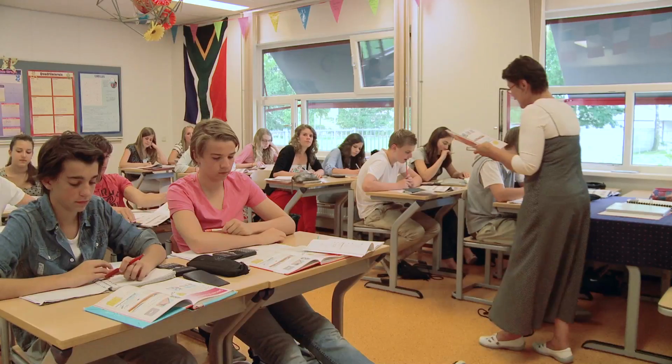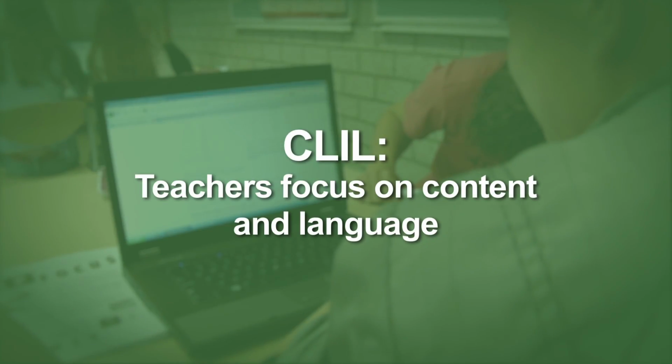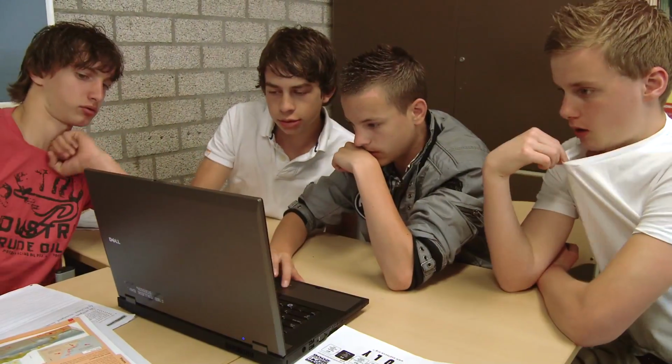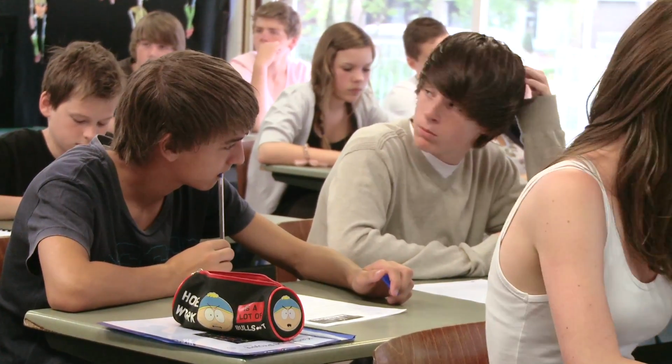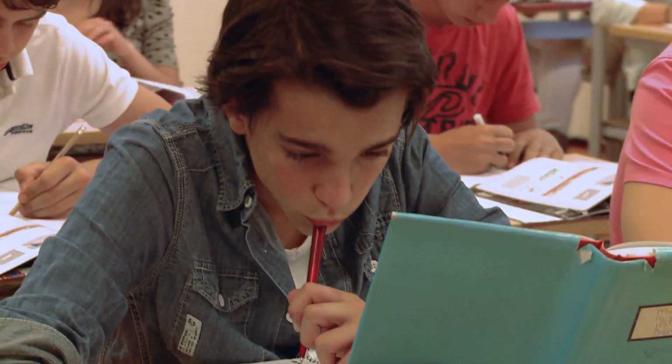Stedelijk College in Eindhoven in the Netherlands uses the Content and Language Integrated Learning approach, known as CLIL. At schools using the CLIL approach, maths and science teachers help learners to master the content of the subject and to acquire the necessary language to do this. This approach also encourages language learning skills such as summarizing, asking for clarification, and dictionary skills.